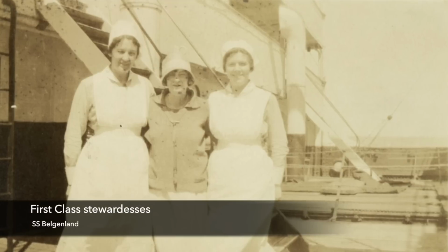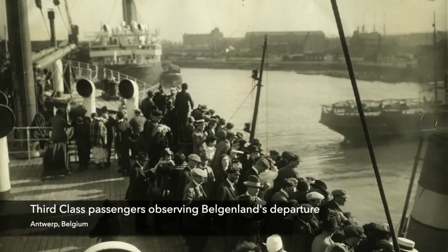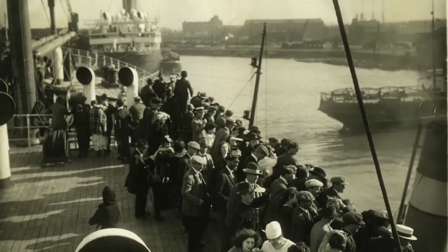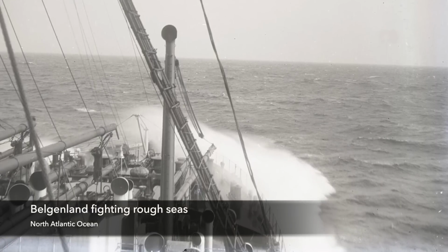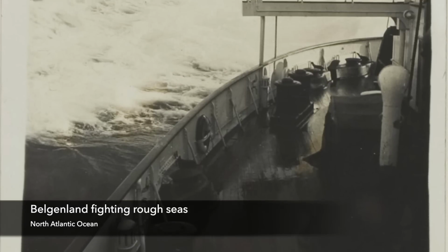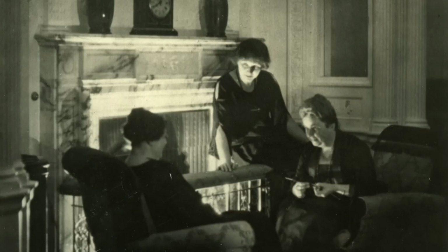The world cruises were popular enough to be an annual affair. Belgenland would be on the New York to Antwerp run in the spring, summer, and fall, but in the winter, she would go on her world cruise. Winters on the North Atlantic are notoriously rough, and passenger traffic was typically low. It was also when wealthy people in North America and Europe wanted to escape the cold, so the timing was perfect. While part of the appeal of cruises was to escape the cold, passengers sometimes had the opposite problem when on a Belgenland cruise.